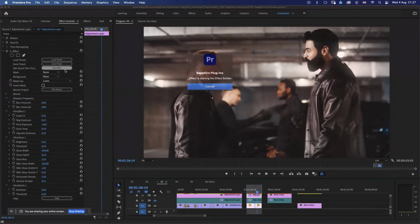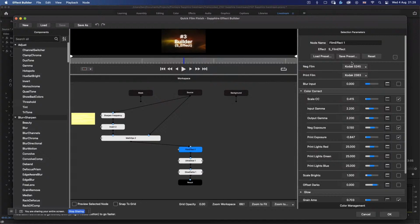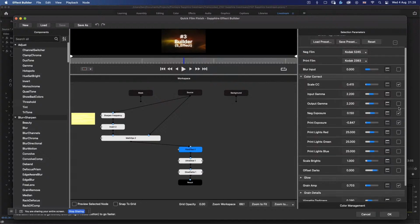Love it. So cool, Ben. And if you want to make any changes to it, you can still do that. You can even come in and add in more of these parameters as well.